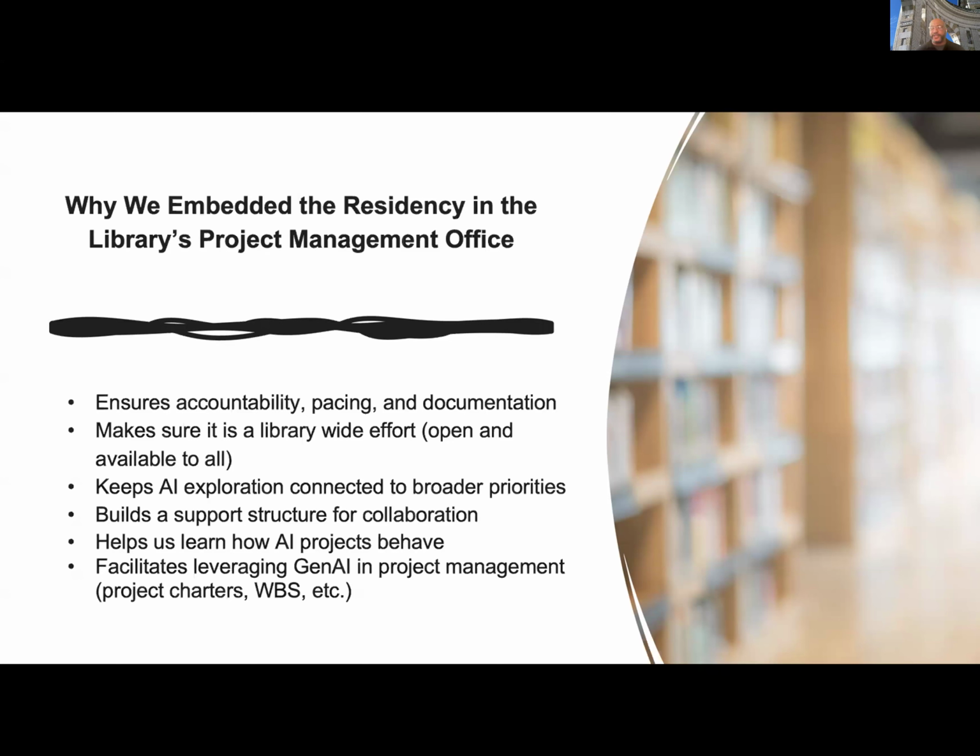And then you don't want to have a duplication of efforts. So we're really transparent about the projects that we're working on. Somebody might see something that we're working on and say, hey, we could use that. Dom might build a tool, a proof of concept, or a prototype. And somebody can say, you know what, it's not exactly what I need, but there's enough there that maybe we could use something like that. So we try to avoid duplication of efforts. We communicate with people. We help identify ways we can help. And that's a big part of what we do. And like I mentioned before, it facilitates our use of Gen AI for things like project charters, work breakdown structure.